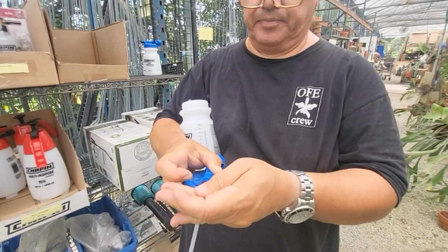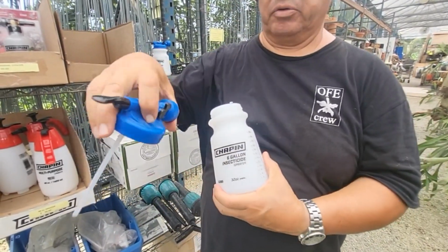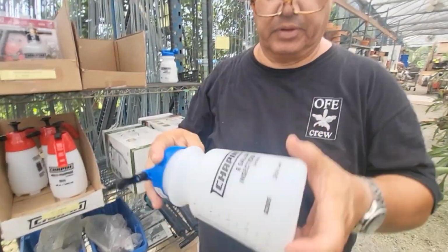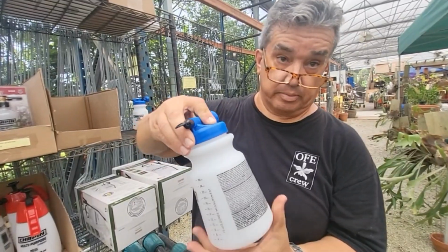You stop again and put it in there. Now you have your hose connected here, so you can do this. Don't do this, because you'll spill your concentrate. So what you do is you turn the bottle.